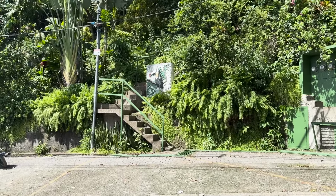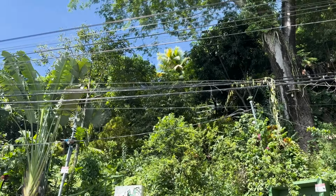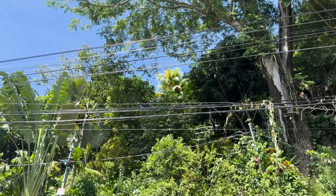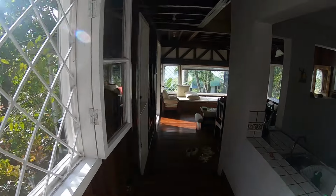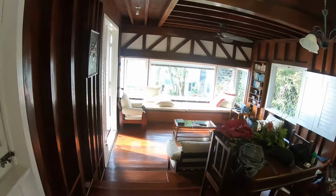What you don't see is that we had to climb up 100 flights of stairs every time to get to our Airbnb. This wasn't fun in the humidity. Here's a quick tour of our place, which is perched on a hill and has an amazing view.